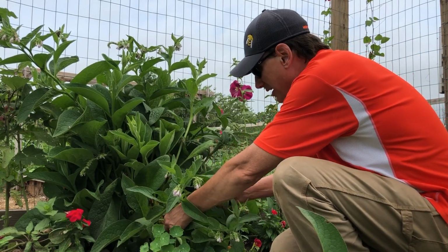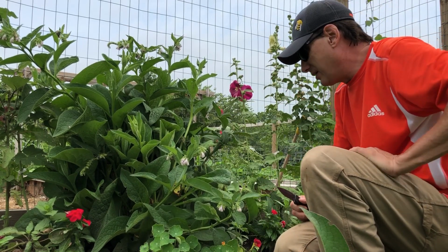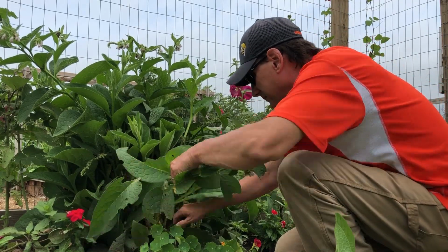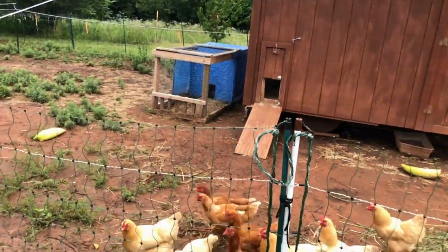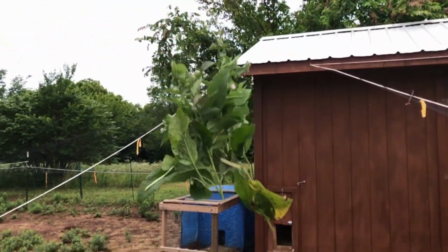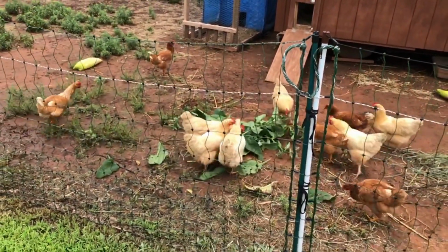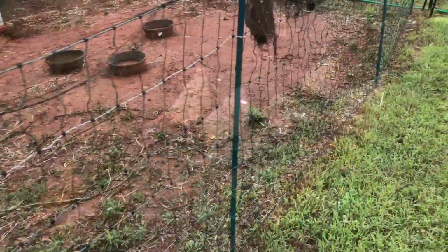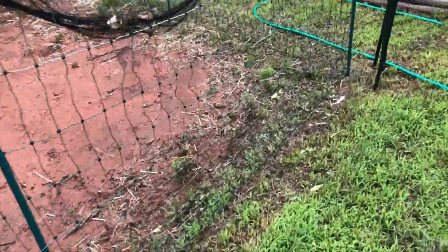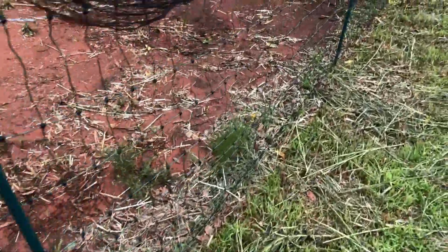Hear thunder rumbling in the background. There's another storm coming from back that direction. So yesterday when I was mowing and I weed-eated out this entire fence row, it was about 2 foot tall. Got all the grass off the fence.